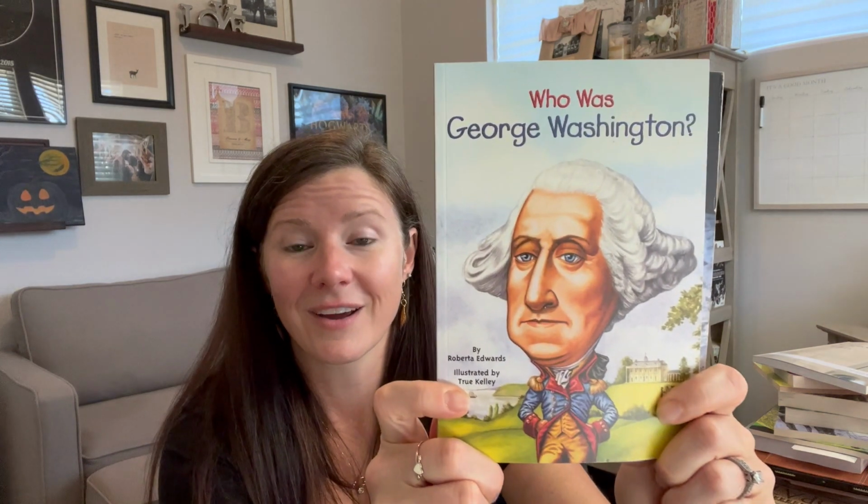All right, and the next 2 we got are from the Who Was series. If I see any good ones that I think it's good for the girls to learn about, I will snag them. I'm not trying to get the whole series or anything. I pick and choose as I find good ones, and these were in really good condition, so for 50 cents, why not? I got Who Was George Washington and Who Was Neil Armstrong. Thought those were pretty good ones for America.